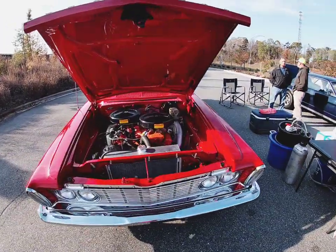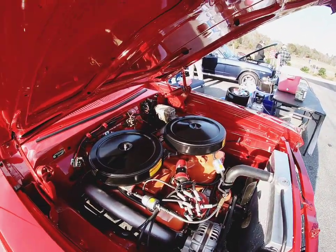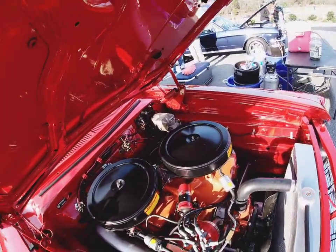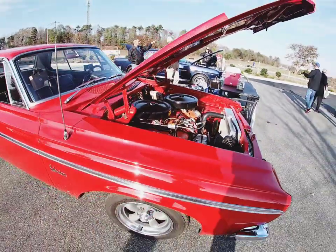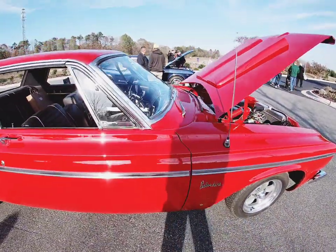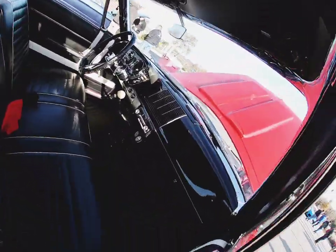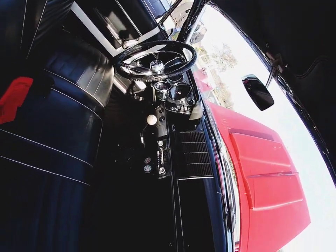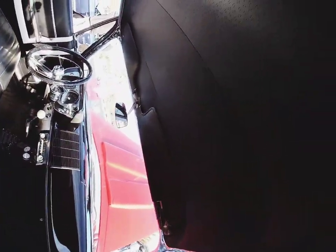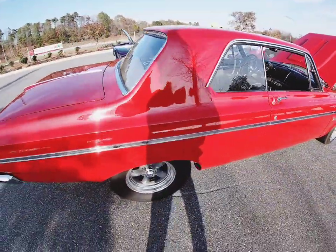Beautiful, beautiful Belvedere. Wow. The two cars, are they going that way or this way? Wow. Look at it. Mopar gang gang, baby. Belvedere. Beautiful dash, steering wheel, the gear shift, leather seats, leather back seats, the headliner. She's beautiful all around, a beautiful ride, that red.